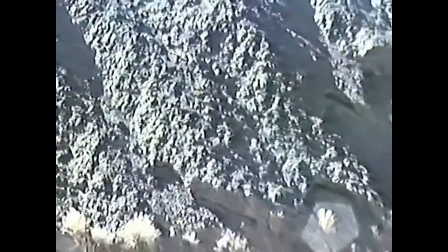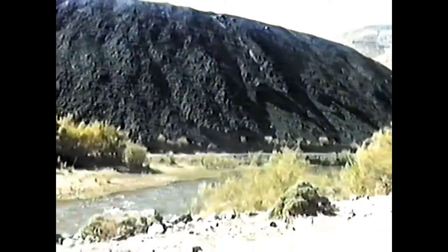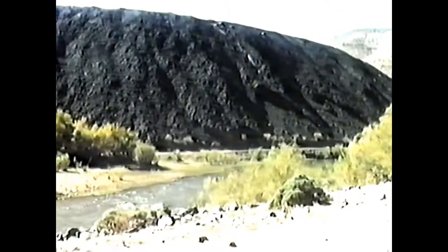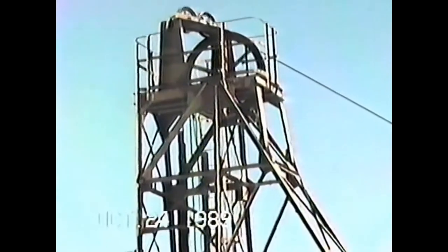The workings of this copper mine are extensive. I don't know how many miles that it takes in. You've got to remember now that we had no big electric drills and mining equipment. At the time this was done, most of it was done with hand drills and pick and shovel and push the ore. This is an operating mine at the present.